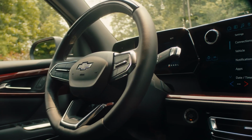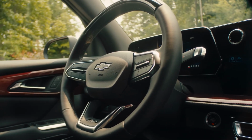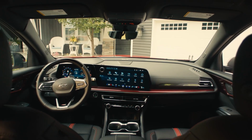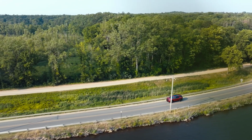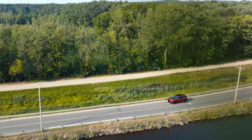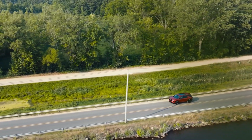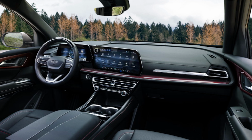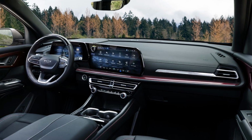Strategic placement of sound-deadening materials, improved door seals, and refined aerodynamics all contribute to a cabin environment that rivals much more expensive luxury SUVs. Even at highway speeds, passengers will be able to carry on normal conversations without raising their voices. What makes this particularly impressive is how Chevrolet has achieved this quiet operation without adding excessive weight or complexity.